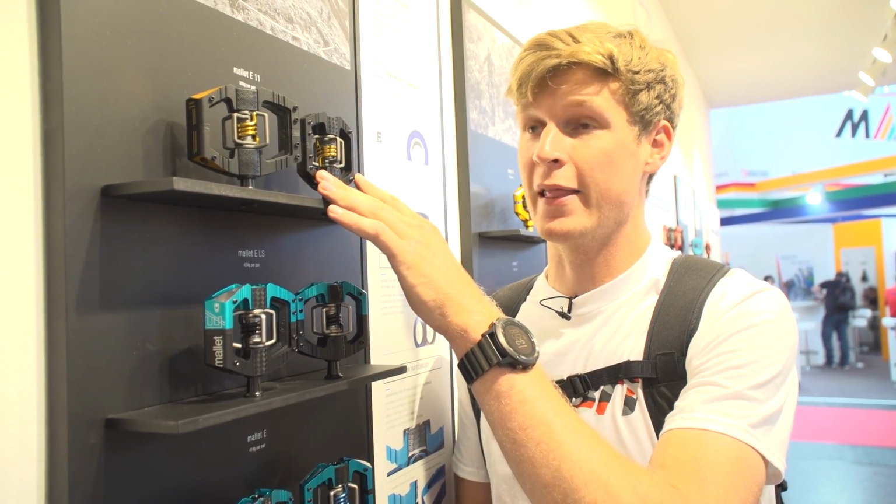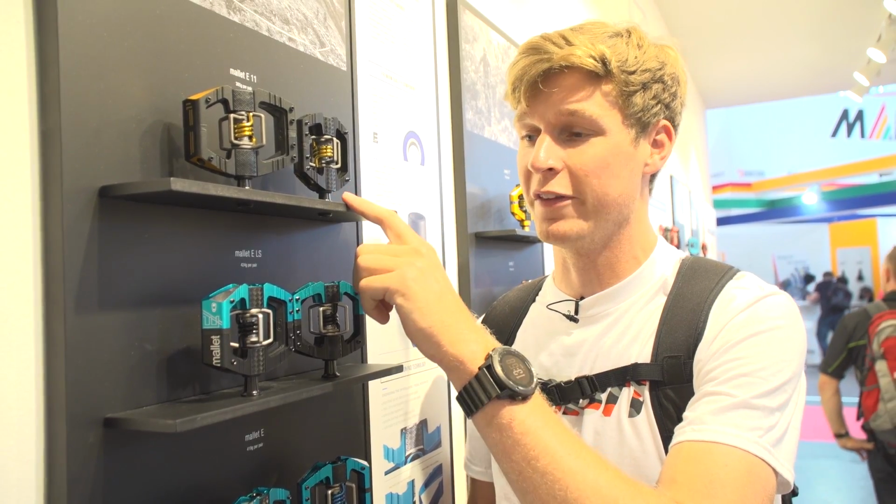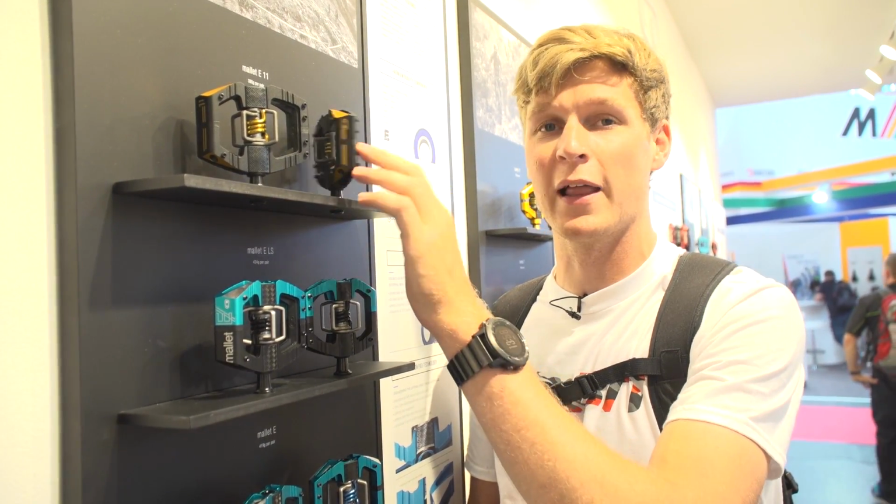Other things are the Mallet-E 11. Now these are pretty pimp. They're the daddy of the enduro pedal. So they've got a titanium spindle, and that's going to save you about 40 grams. Check the color as well, black and gold.